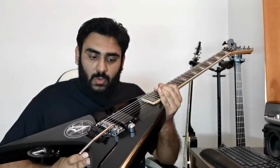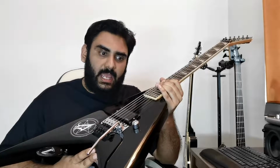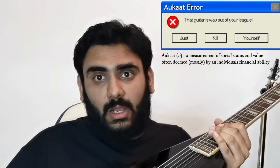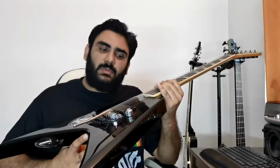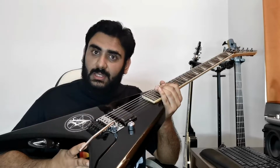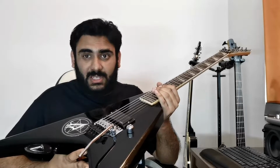Alright guys, this is numero uno, the ESP LTD Alexi 200. I wouldn't say this is my first guitar. My first guitar was a Gibson acoustic. I don't even know the model. And that was followed by a Gibson Bluebird electric. This we could say was my first premium guitar, because I paid a premium for this. Bought it in 2009. At the time I paid 29,000 rupees for this, plus 3,000 rupees on a hard case, which eventually I popped off because I don't need it.